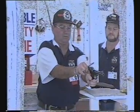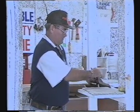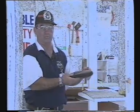Clear. You will fire the action and place it back in the bag. Now it is safe to take off the range.